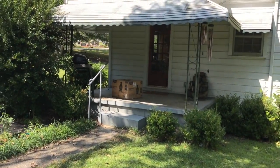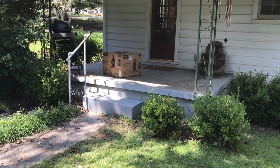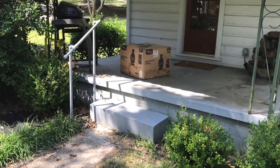I'll give you a quick walk around. Let me flip the camera around and give you a quick walk around of what I've done. So give me just a second. Okay, that box is going to be going inside with me if I don't burn it first. It's probably going to go inside though. I'll use it for fire starter later if I need it.